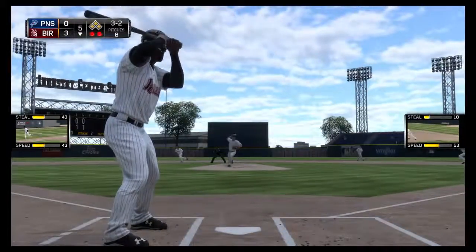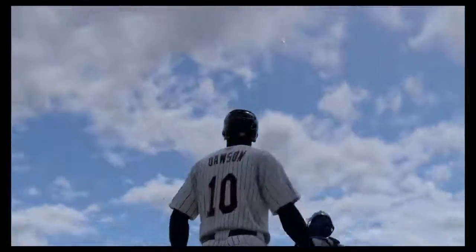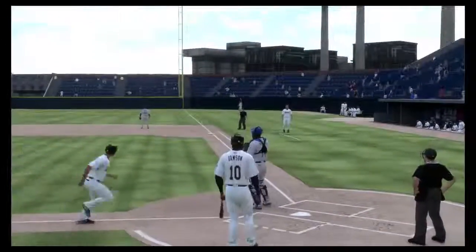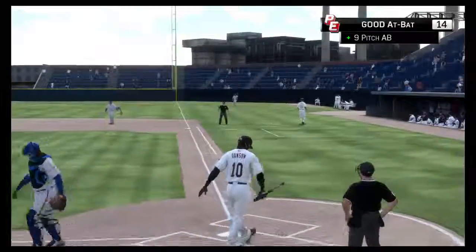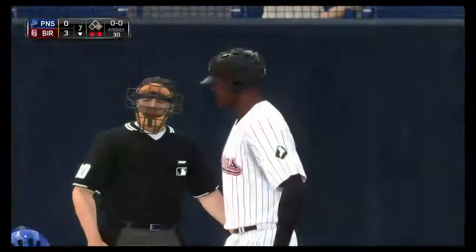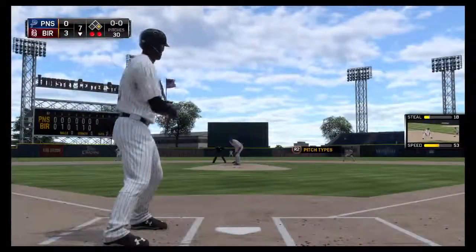Here's the 3-2 pitch. And here's a ball hit in the air. And he'll get there in plenty of time to put this one away, and that ends the inning. So one run here on three hits, two errors in the inning, and three men left stranded.